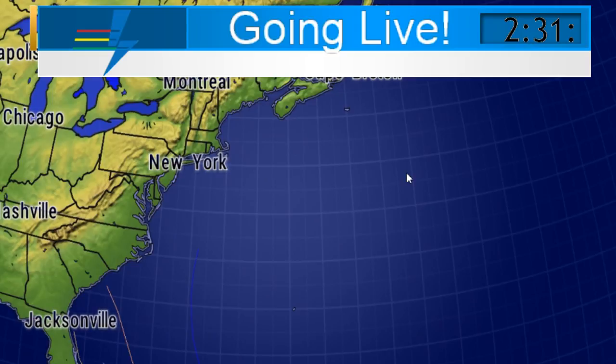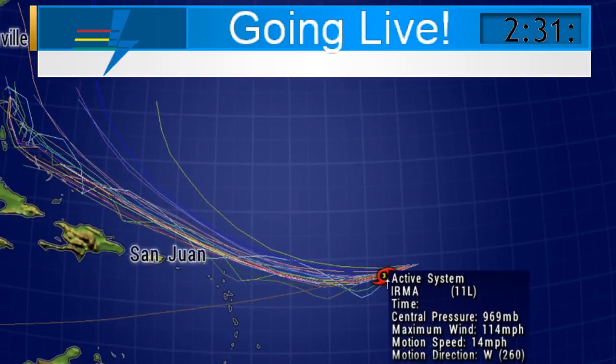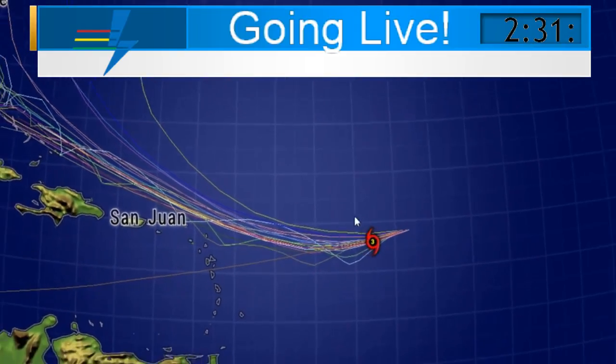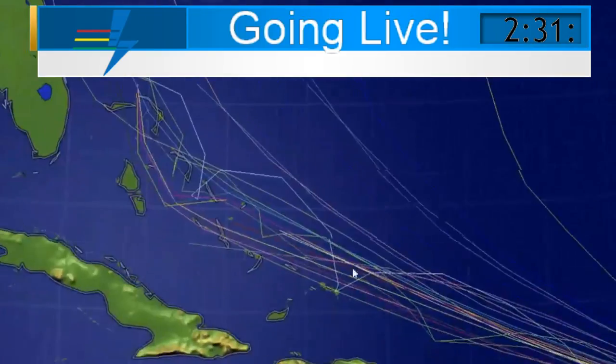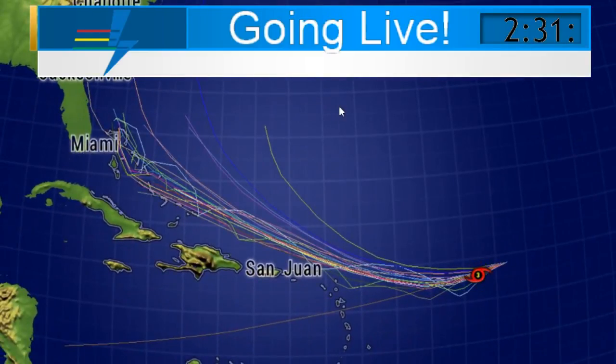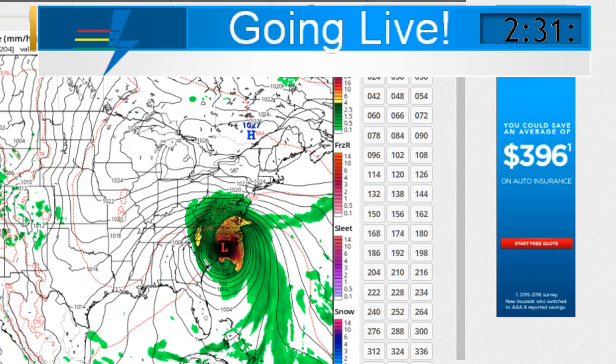Alright, so getting back to Irma, the Category 3 storm, its pressure is 969 hectopascals, moving 14 miles an hour, going west. It's going due west, and you can see these models. Now, the uncertainty for this hurricane is crazy. I'll be honest with you, the uncertainty for this hurricane is just crazy.